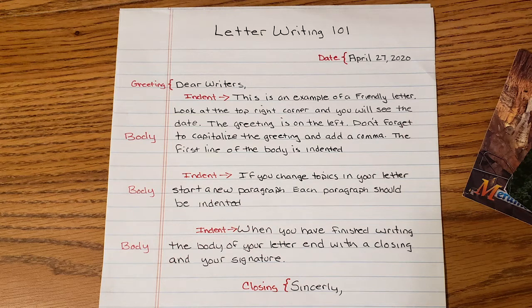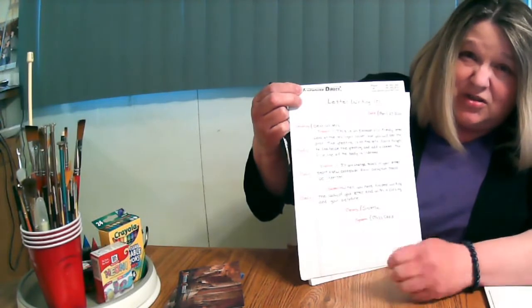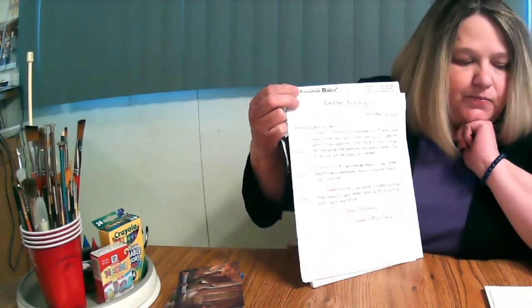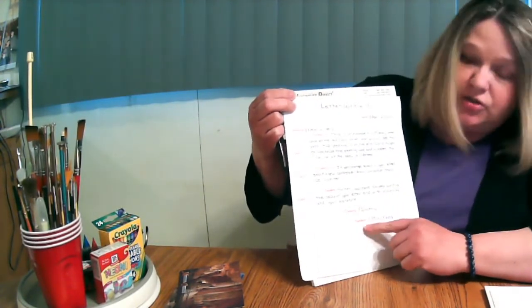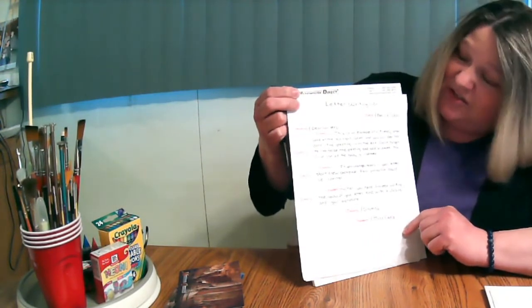And then the other parts are the closing, which I like to use sincerely, but there are a couple different options you could do. Yours truly, your friend, best wishes. I like sincerely, it's simple. And then your signature. You're going to sign your name. And that's really all there is to it. We'll go a little bit deeper.